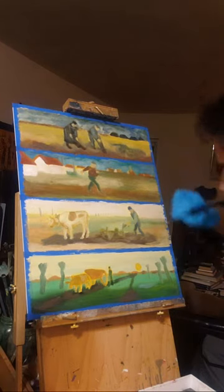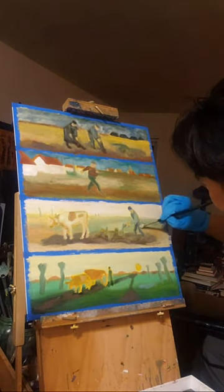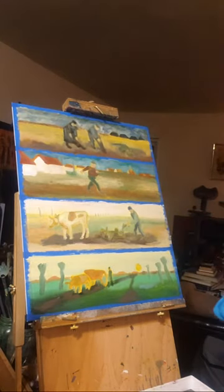And let's go ahead and paint through his leg here. Give him some highlights around the back of his body. And we're gonna give him some yellow shoes.